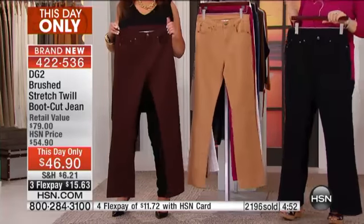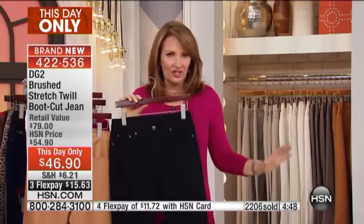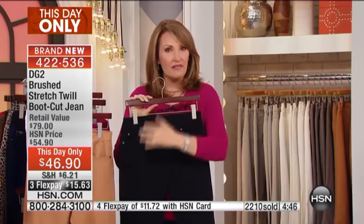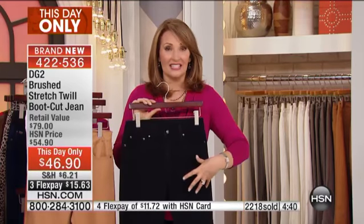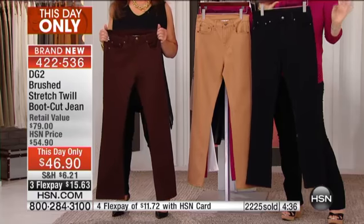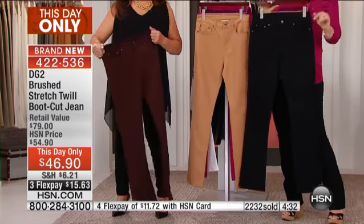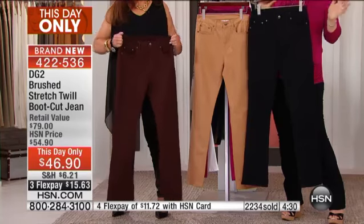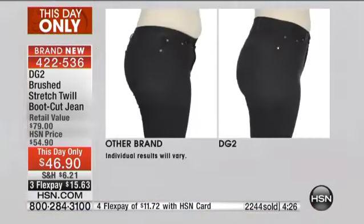If you've been like a lot of women waiting to see this fabric back, it's not something we feature very often. Diane does have a version of the skinny also, so hopefully we'll see that in the next couple of months. But in the meantime, I would get this now while we have it here. It's such a great price. First time you've seen it back, and again, for $46.90, that price expires at midnight tonight. You can see a couple thousand already out the door here, so I would get at least one pair. Do a Flex Pay. It's $15.63 on your credit card.